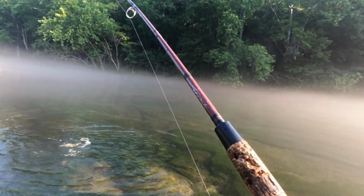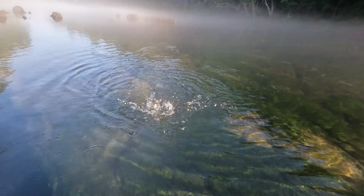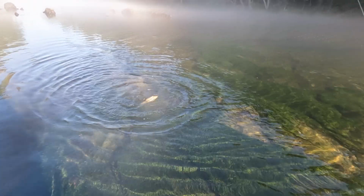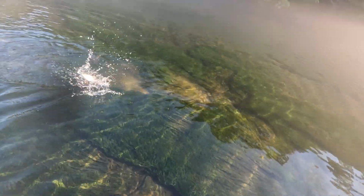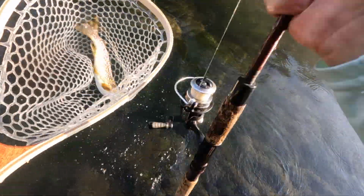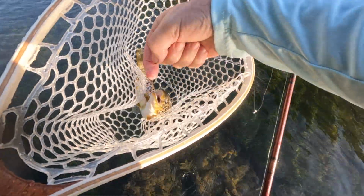Man, that's another brown, guys. Look at that. He's like, let me off the line. Oh, look at the spots on this one. This is pretty. Oh, yeah. About another 13-incher. Look at the dark spots on this one.